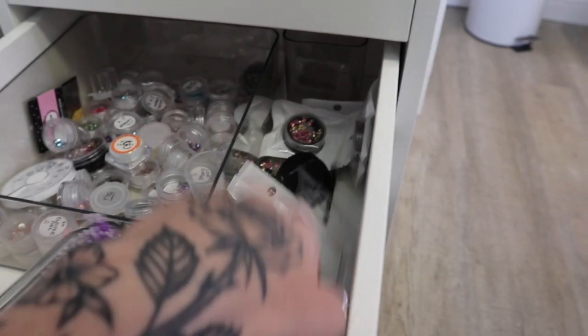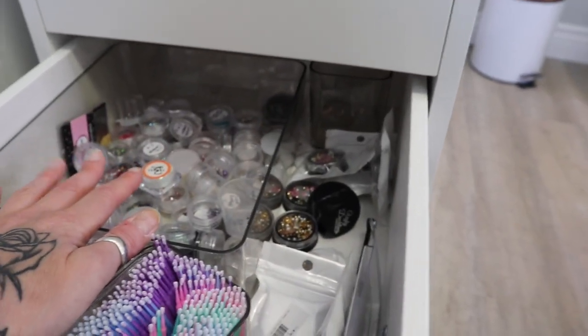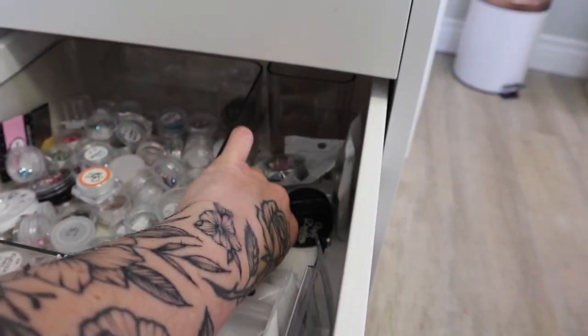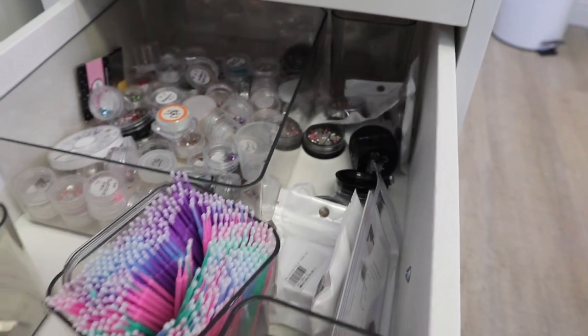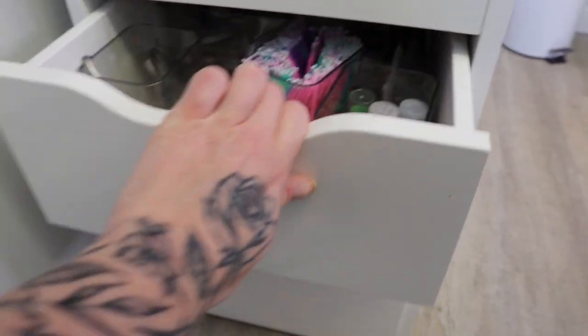So, if I move over here and we look in here, a lot of this stuff is all 3D gems. I want my gems, like my Swarovski crystals, to stay here. But all of this, they can be moved, and they can go over to that other nail art drawer. So super pumped about that.